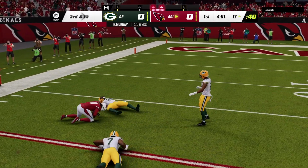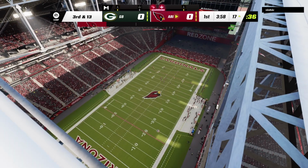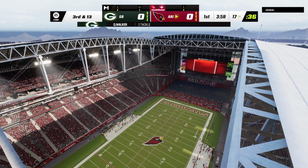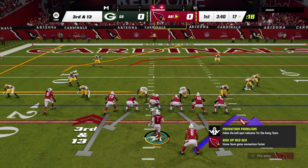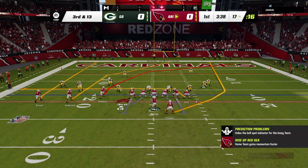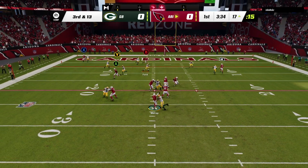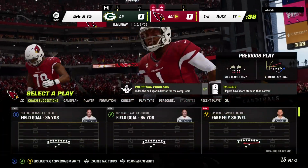Meanwhile, Murray's throw pulled in by Hopkins. And they're going to get this down to about the 17-yard line here. The chance of wasting this great starting field position, a real threat. This is 3rd and long. Shotgun now for Murray. Oh, the ball comes out on the hit, but they'll say it's incomplete.